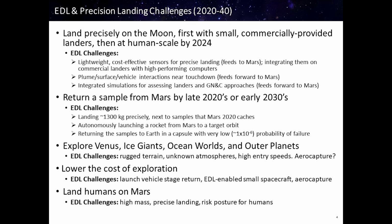when it gets to the surface in 2021. Also, we need to autonomously launch a rocket from Mars to a target orbit, and so there are aerodynamic issues associated with that, as well as plume issues. And then we're returning the samples to Earth via a capsule with a very low probability of failure. And this high reliability system is really driving our modeling challenges for the coming decade.